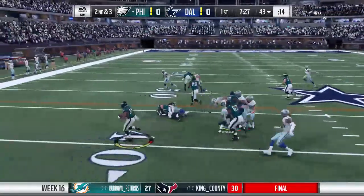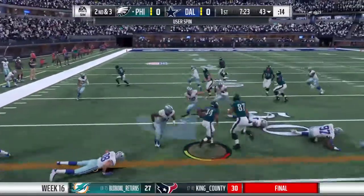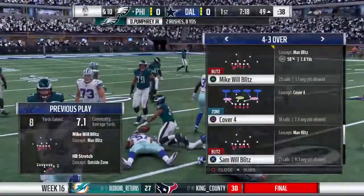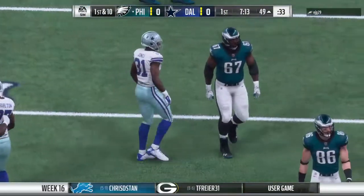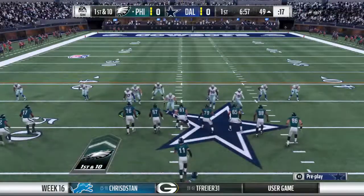On the run, it's Pumphrey. Oh, and now he bowls him over. And he'll get it into enemy territory just across midfield at the 49. 8 yards on the pickup there, and it moves the sticks. Now, look, that wasn't a huge gain, but those are the types of carries I think they were missing in their loss last week. They couldn't get him going on the ground.